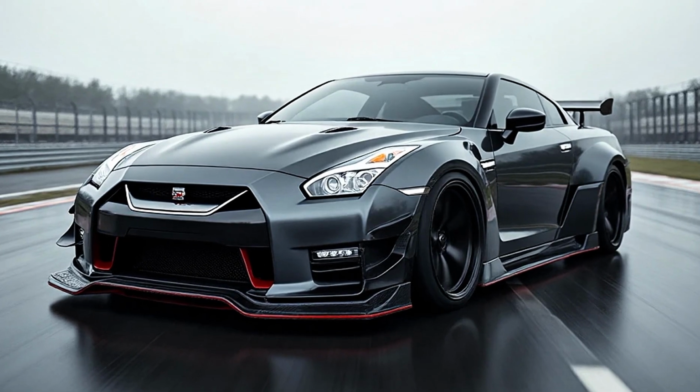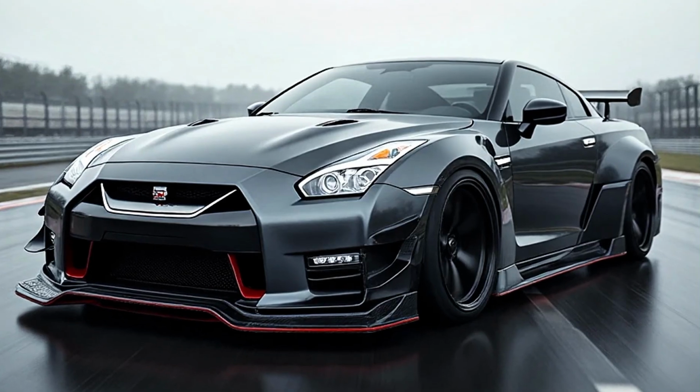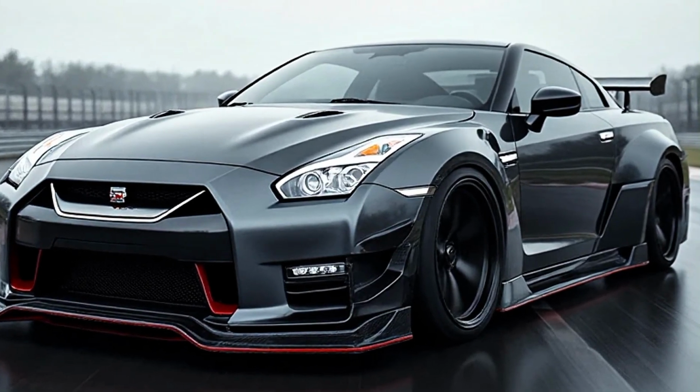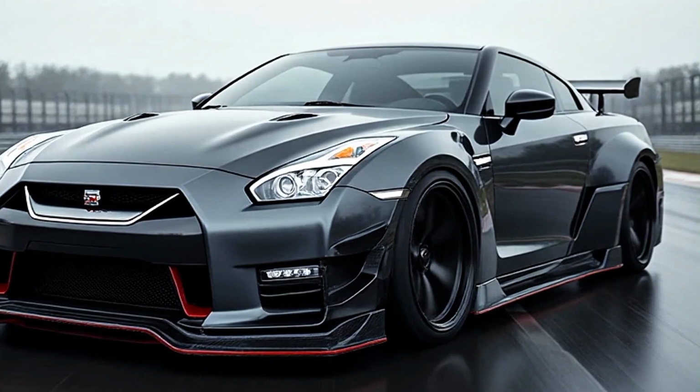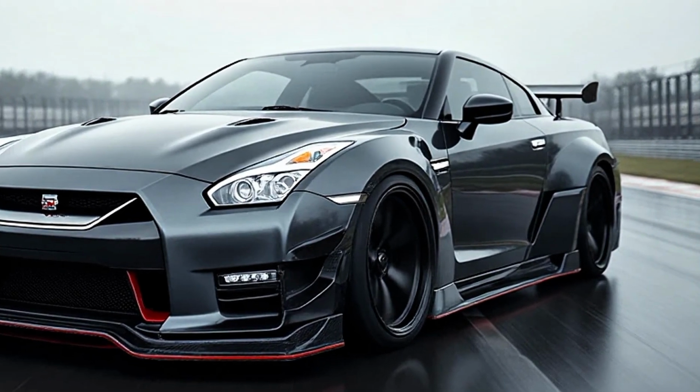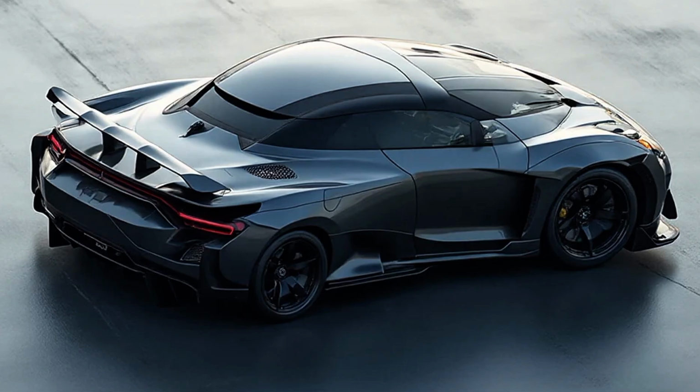Moving to the side profile, the GT-R reveals its muscular body lines. The sculpted fenders, sharp character lines, and aerodynamic curves all contribute to both beauty and function. The car sits on lightweight forged alloy wheels, wrapped in high-performance tires that grip the track like claws. The roofline is sleek, flowing into a fastback-style rear that is as aggressive as it is iconic.